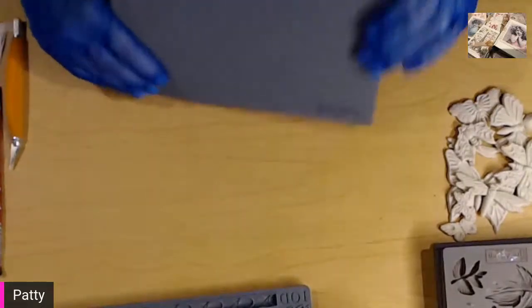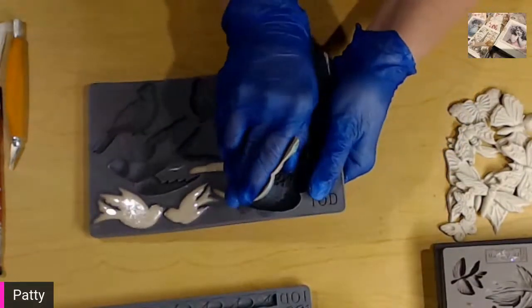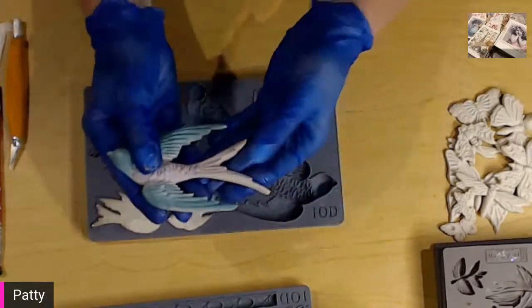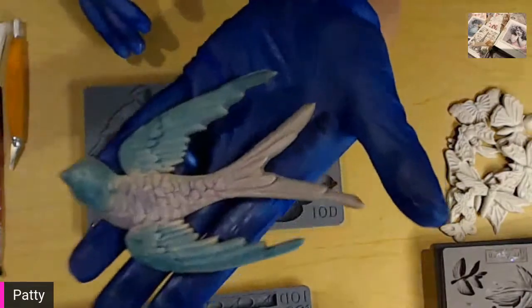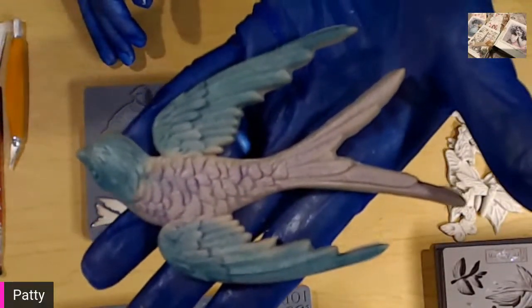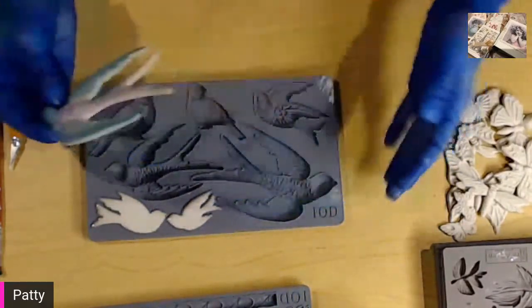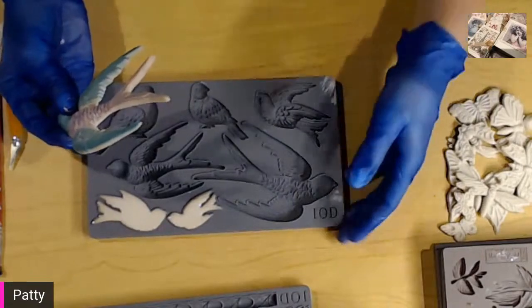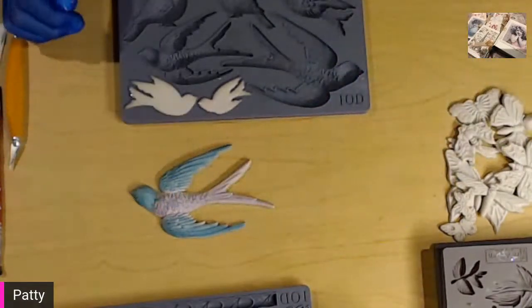Okay. The big reveal. Wow. That's pretty. That looks cool. What do you guys think? That's cool. I like that. And it didn't leave any in the mold, did it? Nope. It pulled it all out, which is amazing.